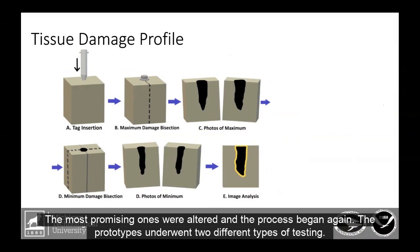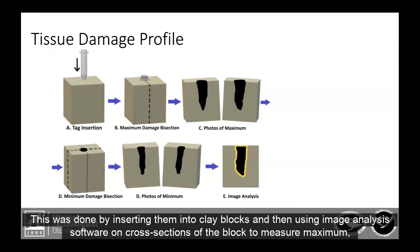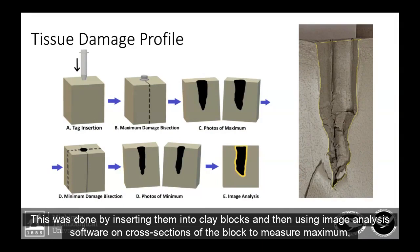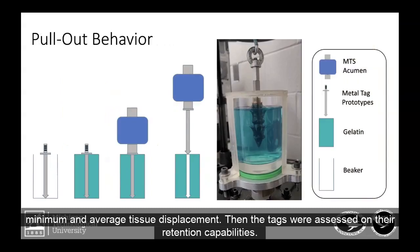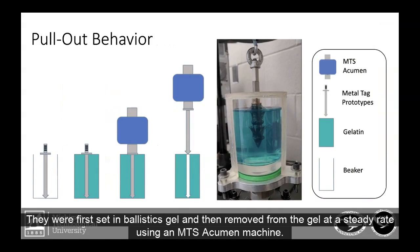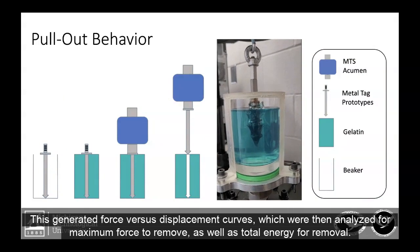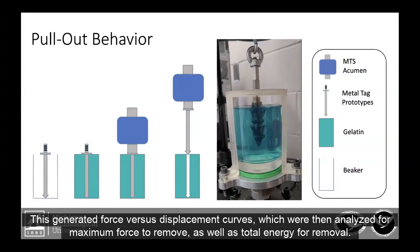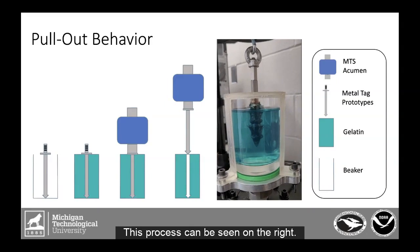The prototypes underwent two different types of testing. First, they were tested for tissue displacement, or how much damage they would cause the whale upon insertion. This was done by inserting them into clay blocks and then using image analysis software on cross-sections of the block to measure maximum, minimum, and average tissue displacement. Then the tags were assessed on their retention capabilities. They were first set in ballistics gel and then removed from the gel at a steady rate using the MTS Acumen machine. This generated force versus displacement curves, which were then analyzed for maximum force to remove, as well as total energy for removal. This process can be seen on the right.